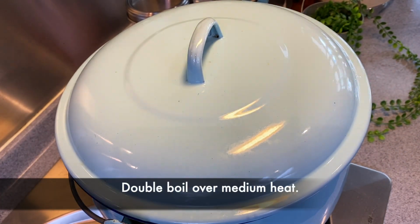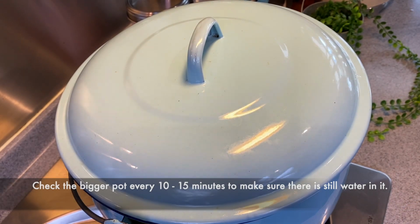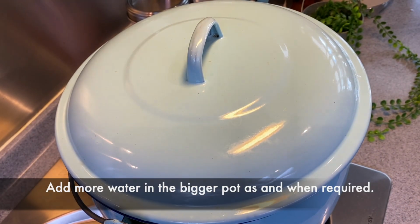We are using medium heat to double boil this. Please do check every 10-15 minutes. If there's not enough water, do add water in. I'll see you back in a while.